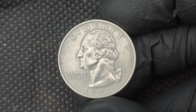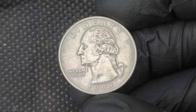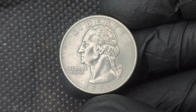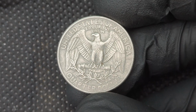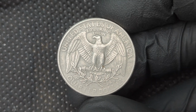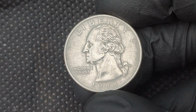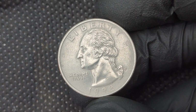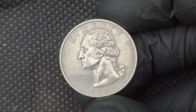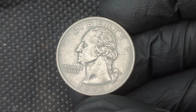Selling your 1998 P quarter for maximum value. If you're considering selling, here are some tips to get the best price. Get your coin professionally appraised and graded. This certification assures buyers of the coin's authenticity and condition. Research the current market. Prices can fluctuate, so staying informed on auction results is key. Consider selling through reputable coin dealers or auction houses. They attract serious collectors who are willing to pay top dollar. And finally, be patient. The right buyer willing to pay a premium might take some time to find, but it's worth it.